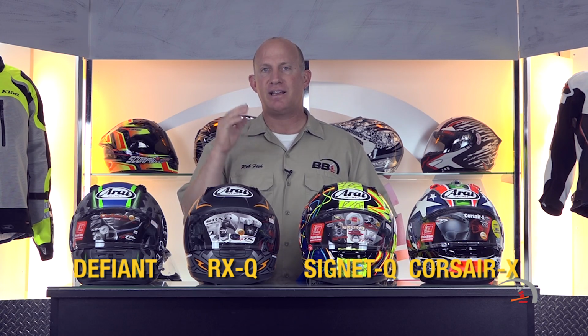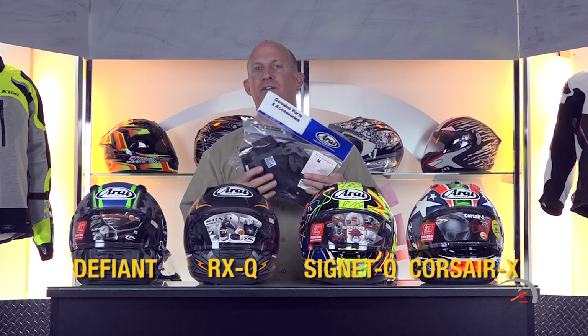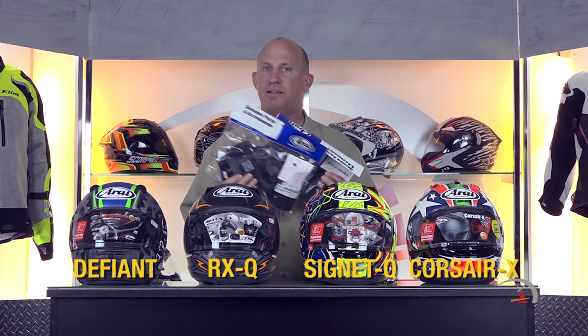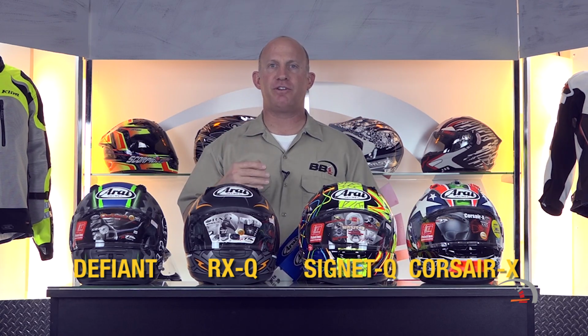And after that, to take it even a step further, Arai also offers a number of different pad and liner sizes, so you can swap into your helmet anytime you like, and you have 14 different configurations. Fine-tune the fit, get it perfect.